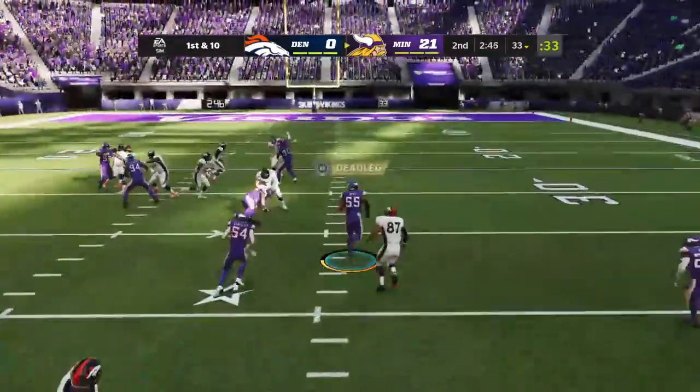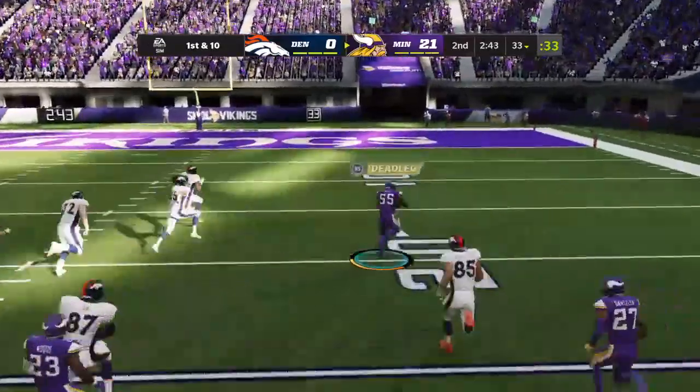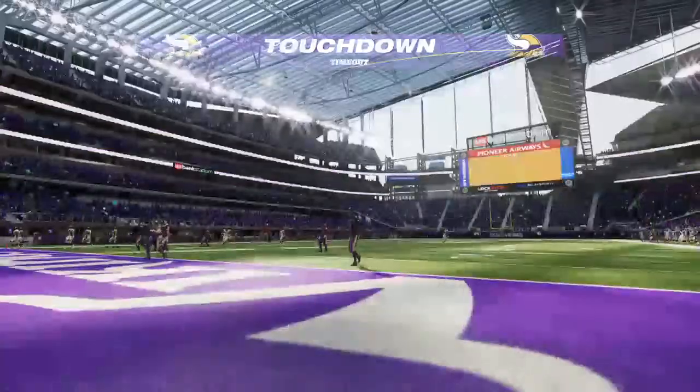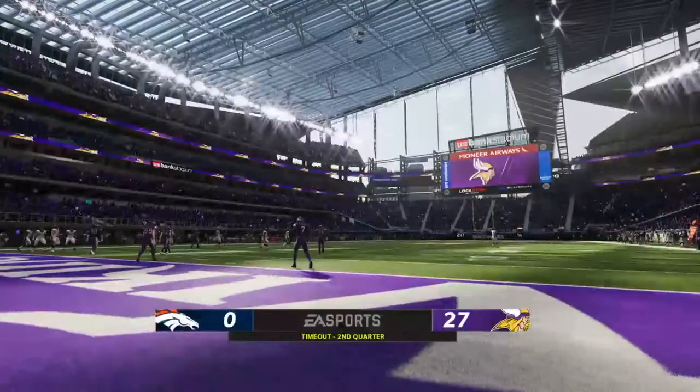A 3-and-out here or an inability to put any points up. And he fires one that's intercepted. Picked off by the Pro Bowler, Anthony Barr. And he will take this one home. It's a touchdown.